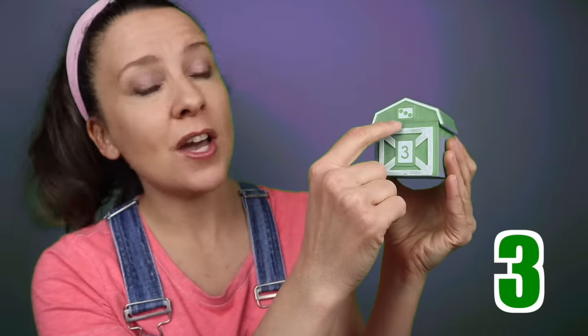What's that? A barn? Again? Another barn? What color? Green barn. And it has a number 3. 1, 2, 3. Should we open it and see what's inside?